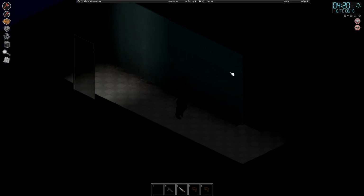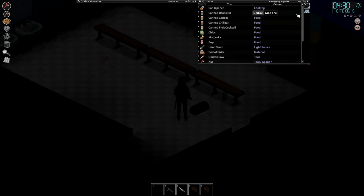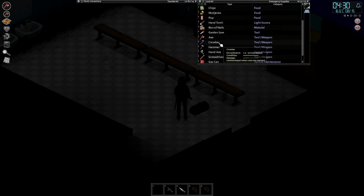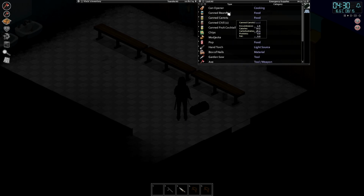So, what I've gone ahead and done is just reorganized our inventory a little bit and sorted out a few things. So, we now have 3 duffel bags full of emergency supplies. They all contain roughly the same things. They've all got a few canned goods, some chips, some pop, a hand torch, nails, an axe, a crowbar, a hammer, a hand axe, screwdriver, a gas can with some gas in it, and 2 water bottles.